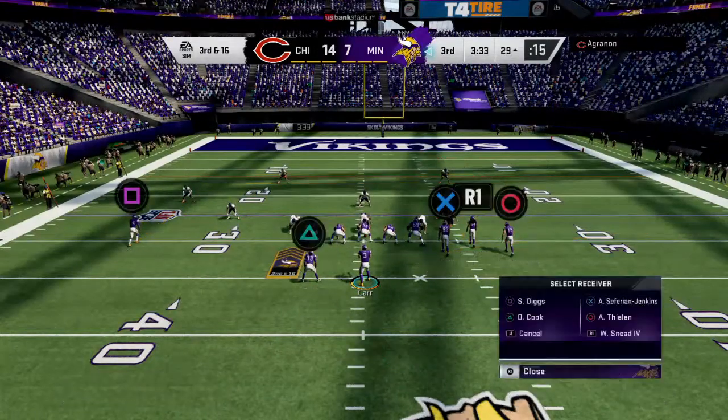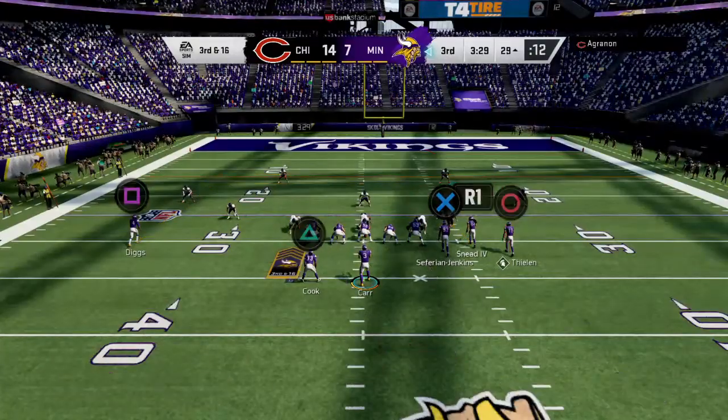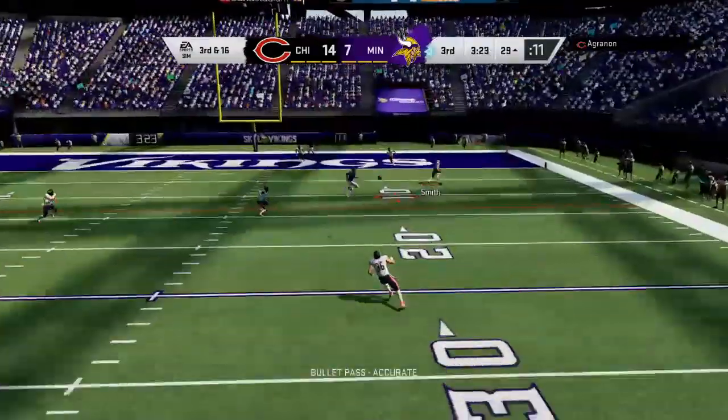58, boy. 58. 58, Mike. I'm coming after you. I'm coming after you. 58. Get it. Now a play fake. Carr. You ain't doing nothing today. You ain't doing nothing today.